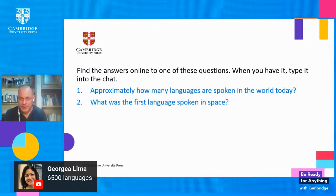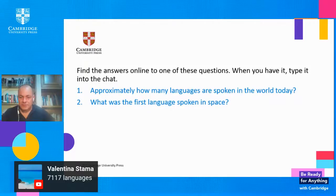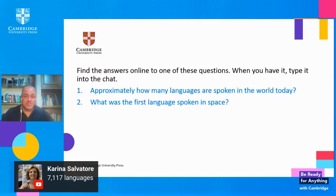Okay, I'm just going to give you a moment more because some of you are coming up with more than 1,000, definitely. Give you a moment to come up with the answers. It's actually very hard to count languages, and an interesting thing to maybe look up after the session is why we don't know exactly how many languages there are spoken in the world. There are languages being spoken that we are not aware of, and also it's very hard sometimes to distinguish between two languages. But most of you have come up with number one, 6,500, which is the general figure.